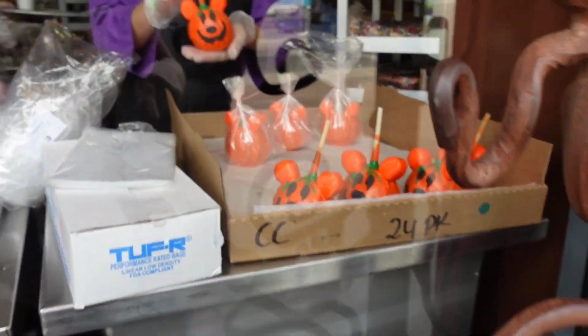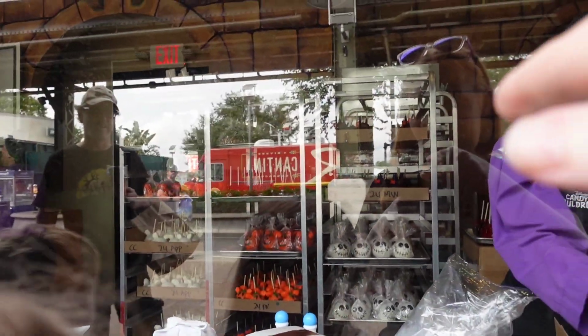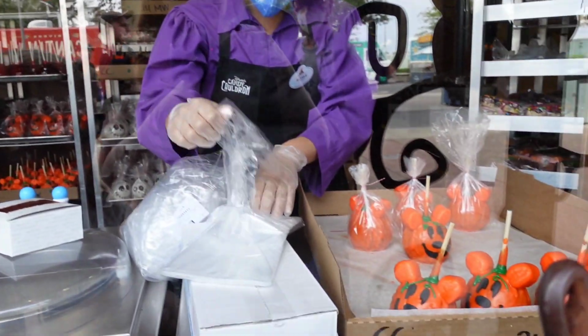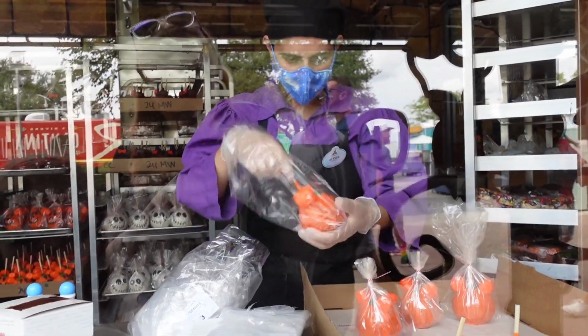In passing the candy cauldron, we had to say hi to one of our Instagram friends. She is so sweet, and she was bagging up some of those awesome pumpkin apples, as it was just a couple days before Halloween. It's always nice to see someone that we know at the parks. Now, we would have bought one of those apples, but we were stuffed from those donuts, but they look so good.